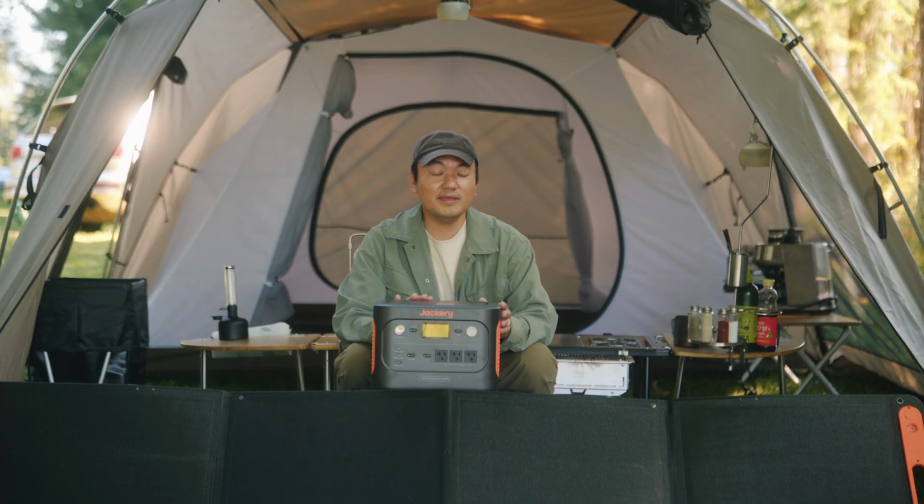And the fact is, I've been eyeing the Jackery 1000 for a few years now, and the upgraded spec is worth the switch over from other power stations that I've been using for years. A 1000 watt-hour power station is my most commonly used power station when I go camping.